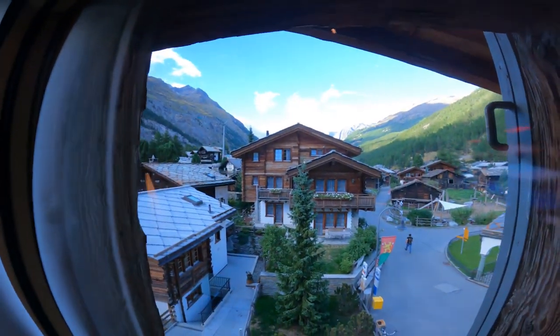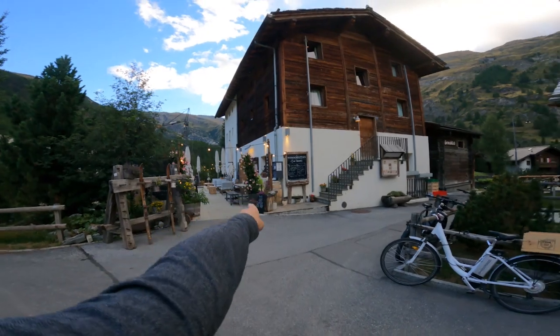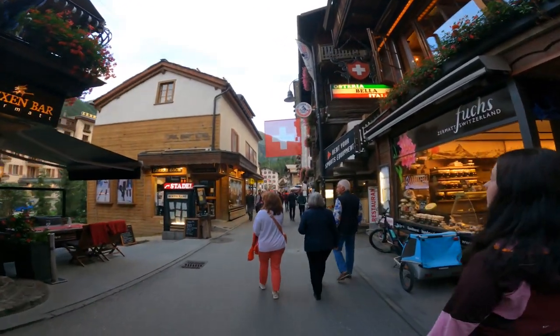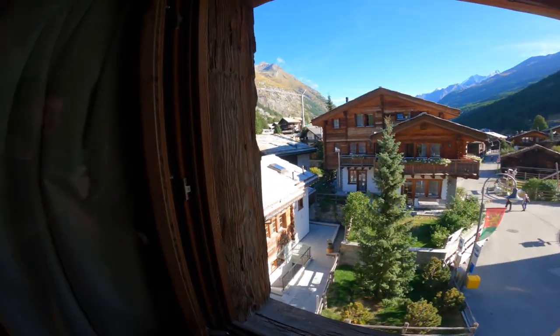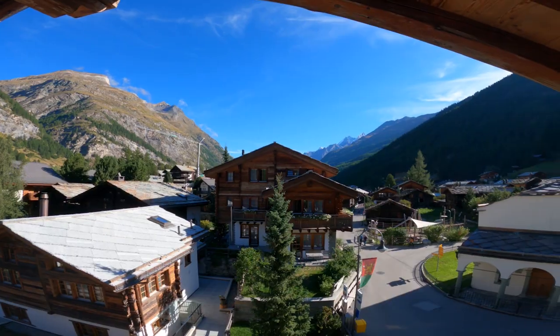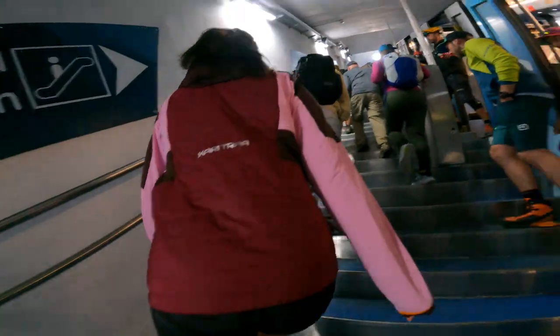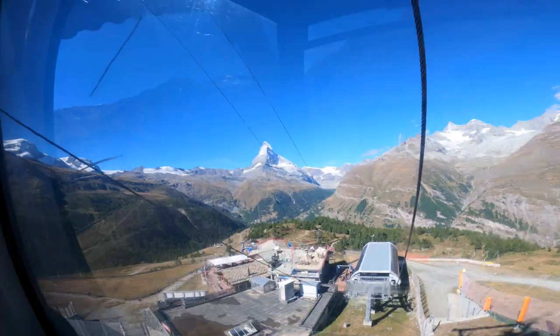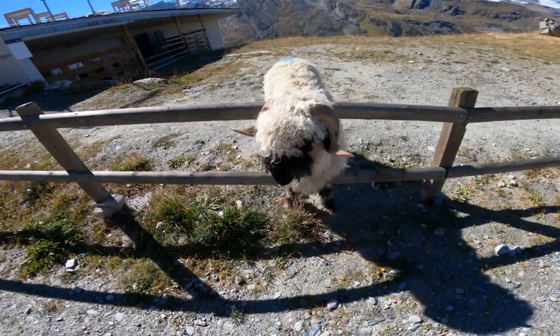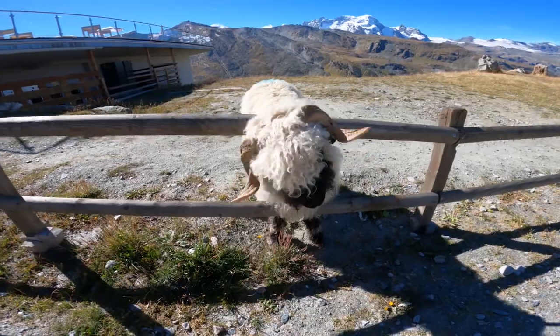Wow. Cool. This is the cute little building we're staying in with a fancy restaurant. Matterhorn is directly behind it. Not a much better morning than this. Blue skies, beautiful mountains. Hey guy.